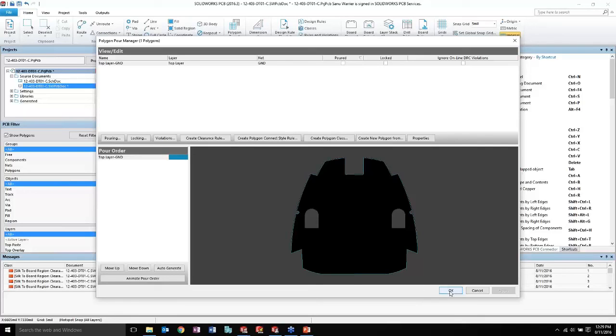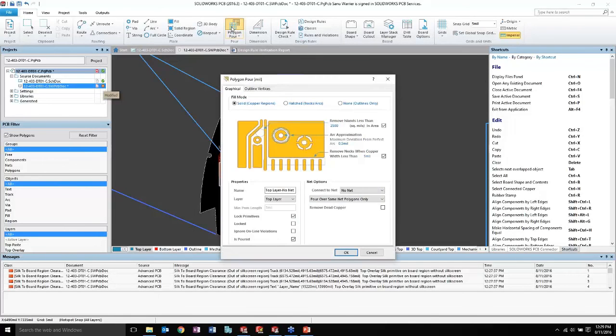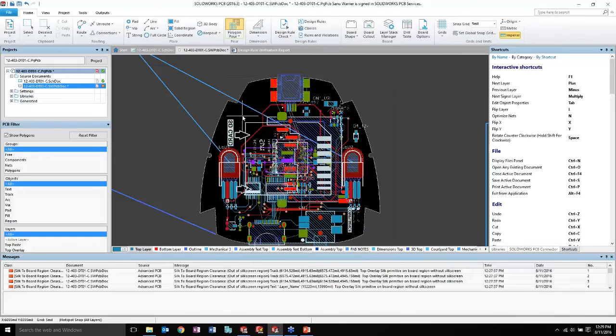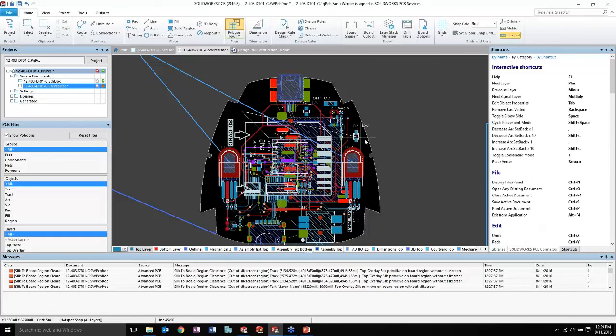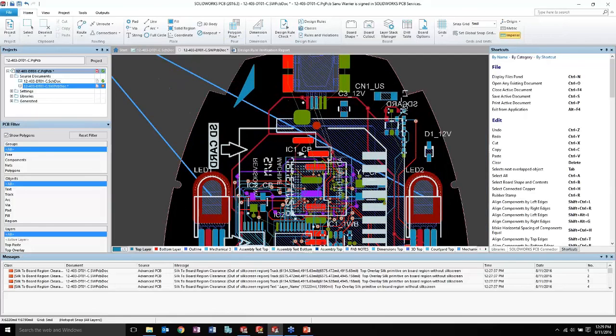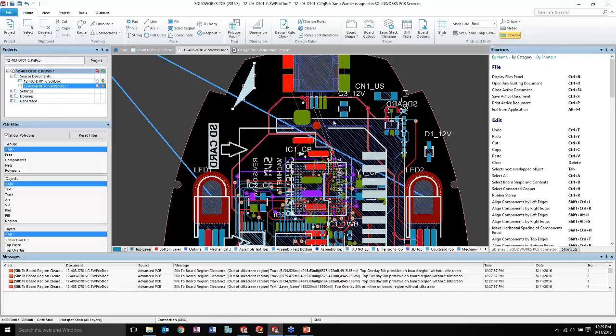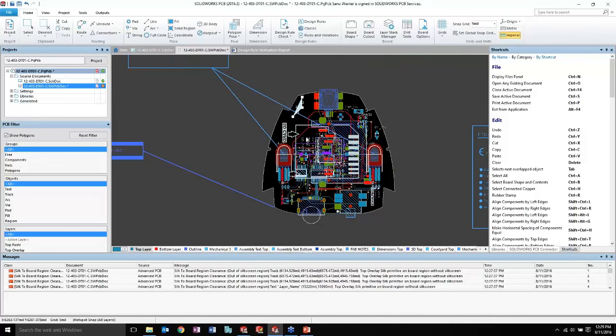You can do auto generate, so your pour consistency is maximized, and you can create clearance rules and so forth. And of course, whenever you're done with it, you can say you want a hatch polygon, or you want a solid pour, and essentially do that. Or you can create your own polygon, of course, if you wanted to, very quickly and easily. I can expand this, and it can be anything you need it to be. Very quickly, you can manage all that, and of course, all of this is updated in SOLIDWORKS.